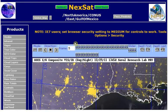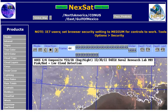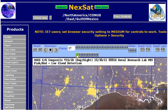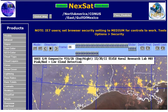But first I need to show you the increments. If you watch right here, you can watch the increments. If I start at frame 0, it's at 12:30, goes to 12:45, 1300, 13:15, 13:30, so we're moving along in 15-minute increments here. And also note that the beginning of the loop is nighttime. We've got the infrared showing.